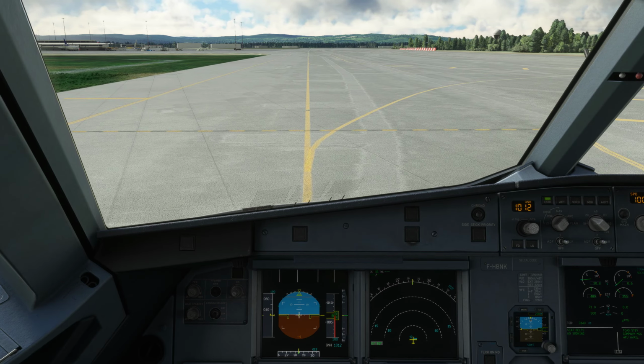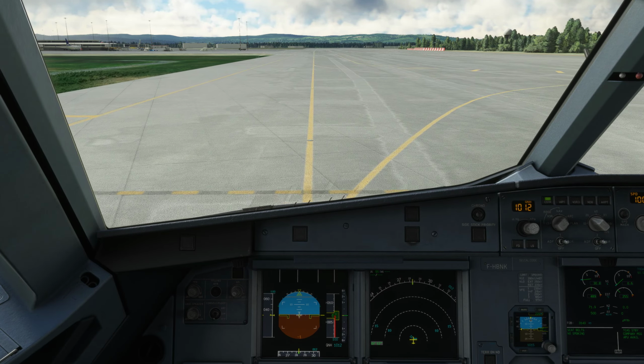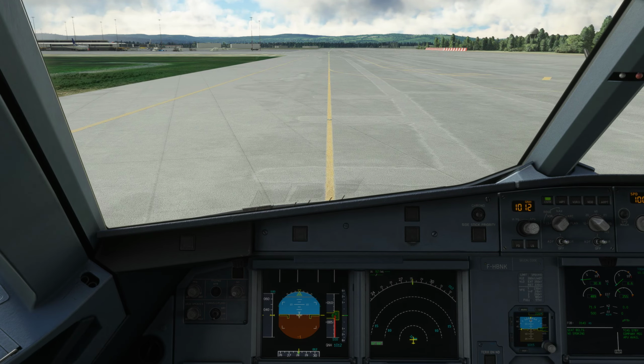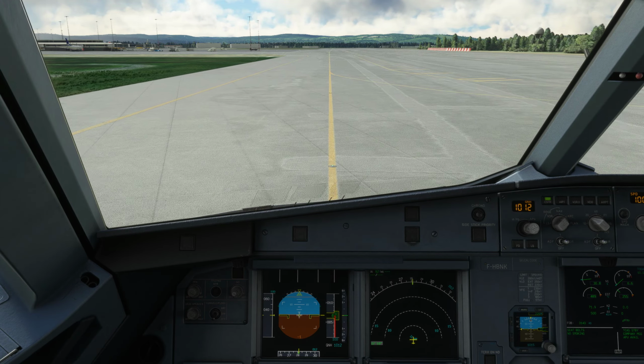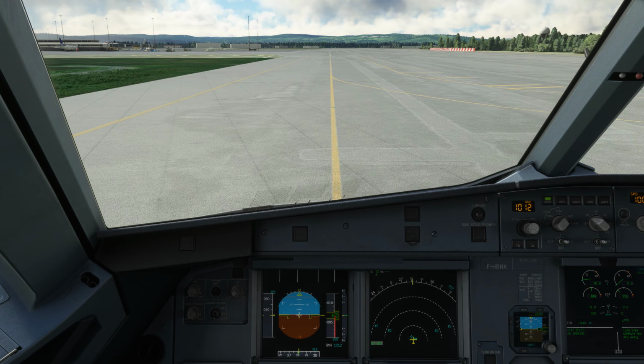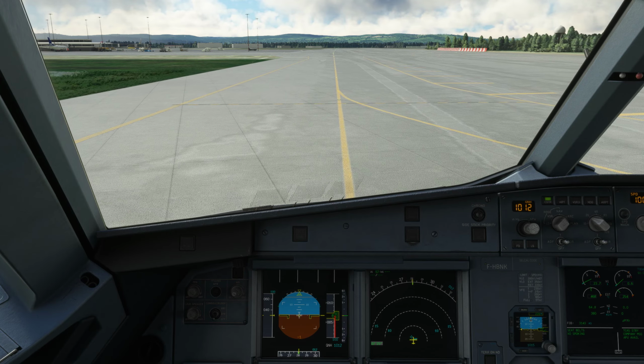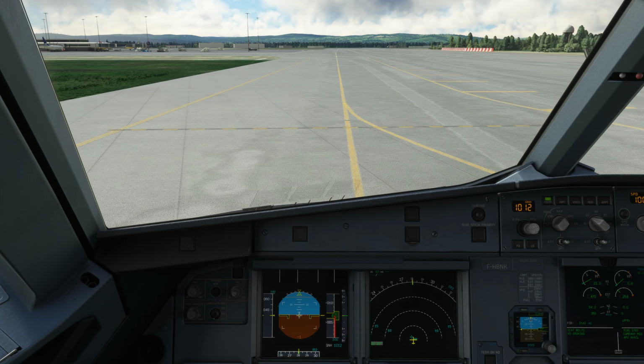Swiss 6-3 uniform, you're ready for taxi. Correction, Swiss 6-3 uniform, taxi Golf November, holding point runway 19 right. Taxiing via Golf and November to holding point runway 19 right, Swiss 6-3 uniform.